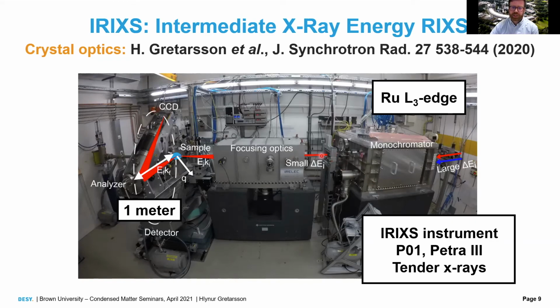And remember, in this RIXS cartoon that I showed you before, you want to have a narrow bandwidth coming in. We can use focusing optics, and this is a great advantage of X-rays. So you can focus the beam down to, like in our case, 10 by 10 micron. So you can work with very small samples. And the spectrometer is this compact thing here. It's only 1 meter and works in this roll-on geometry.